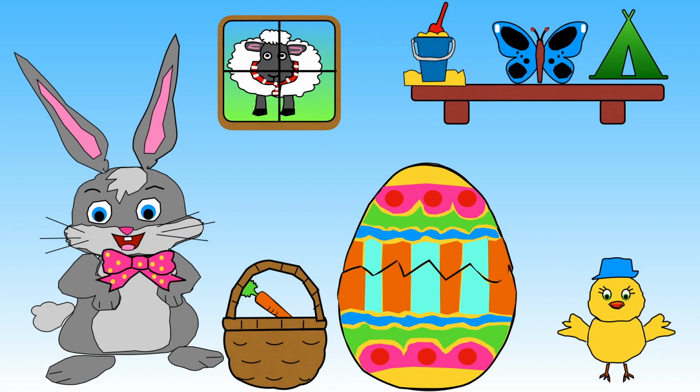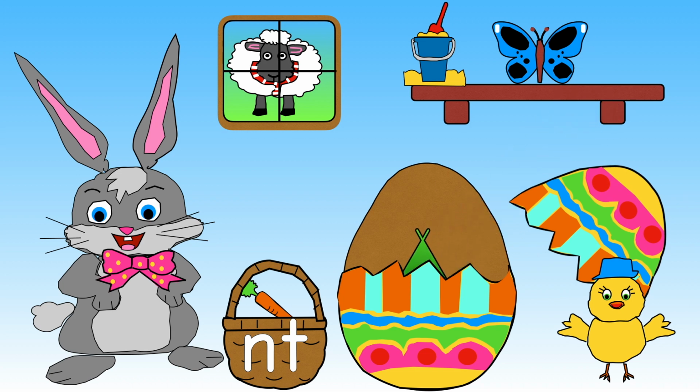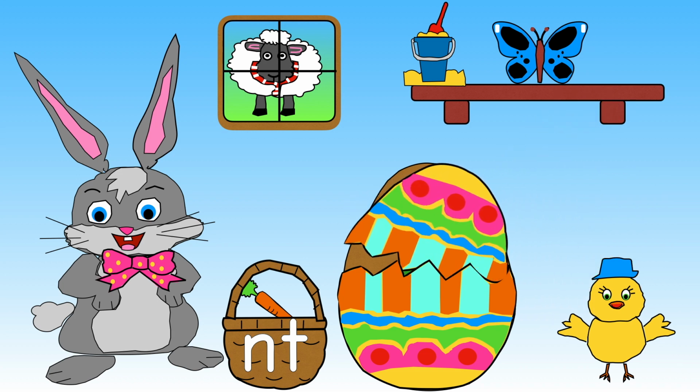The next toy Rosie needs ends with nt. Which one shall we choose? Sand, butterfly, tent. That's right, we need the tent.